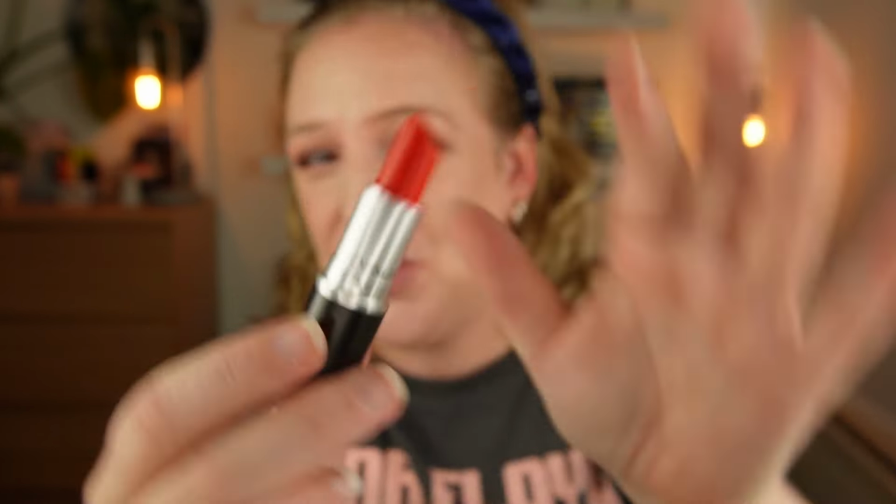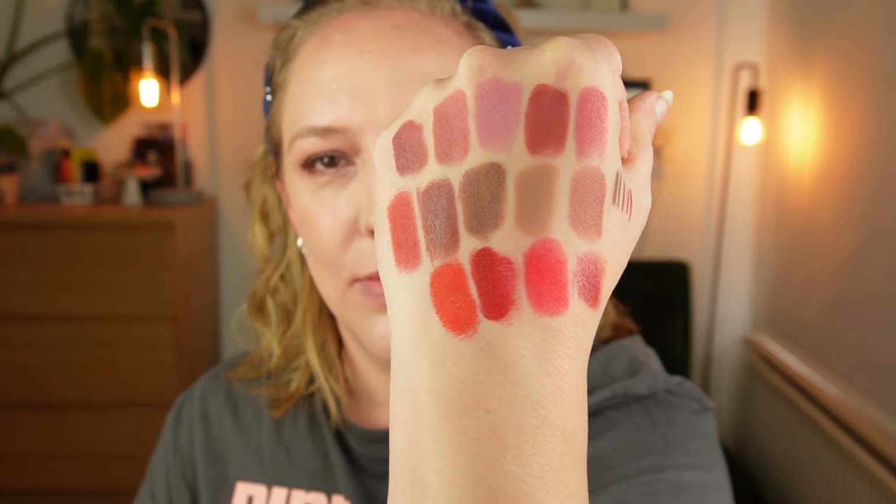This is Lady Danger. I used to love wearing this in the summertime, back when I was still more in my orange toned era, back in 2016, you could say. So this is a really beautiful orange toned red. It's very orange compared to everything else, but I have a true orange from MAC as well, so we're going to get to the orange later.